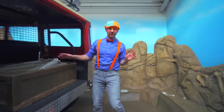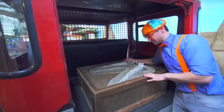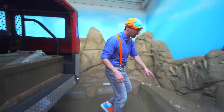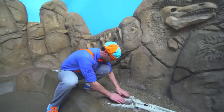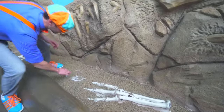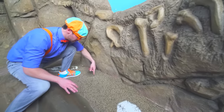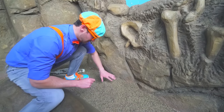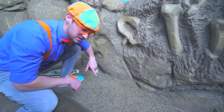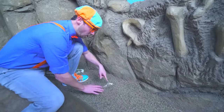I already got one earlier in the day. Check it out. Wow. That's a massive, massive fossil. Oh, and here's some more. See? Wow. Look at that. Whoa. Check out this one. Ooh. Whoa, wait a second. Looks like a bunch of dirt. But see how it's in a mound? I wonder if there's a fossil under there. A dinosaur fossil. Whoa, do you see it?